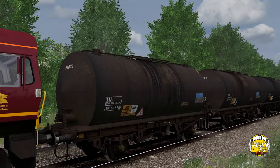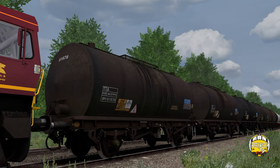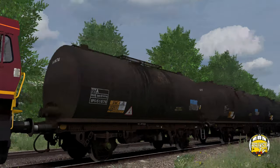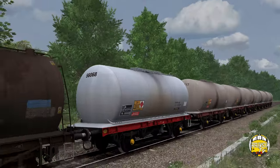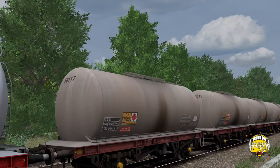I need to try and get a picture for the overlay. So I'm trying to take a couple of screenshots while we're here, of a couple of these wagons, just so I can make sure that I've got ample to play with.